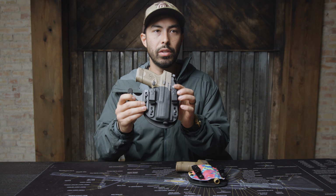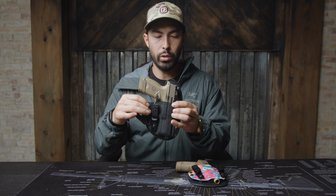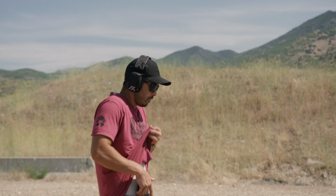That's the other thing. Get yourself a holster with 2 clips for appendix. You don't want a single clip because it allows this thing to happen. Get 2 clips. It's much sturdier. It's much more comfortable. This is the Crossbreed Reckoning, by the way. That's what I recommend. Now, let's talk about the actual draw from appendix position.